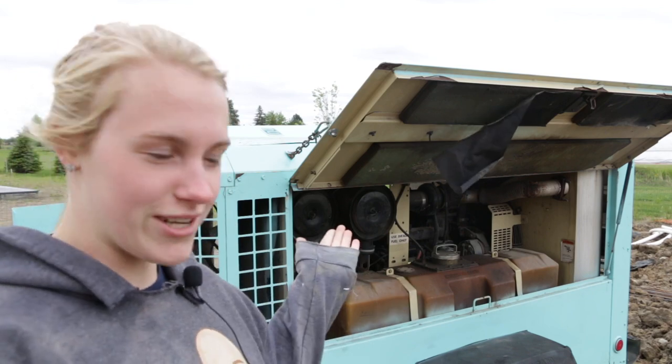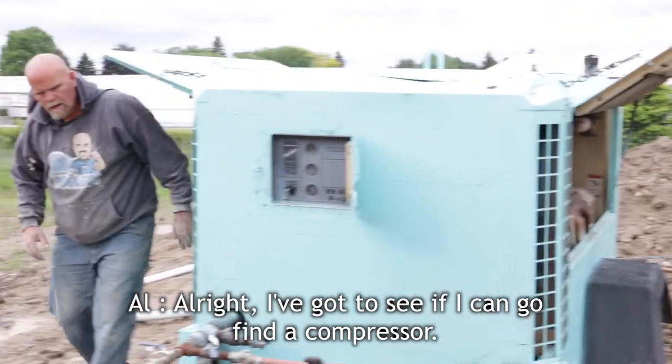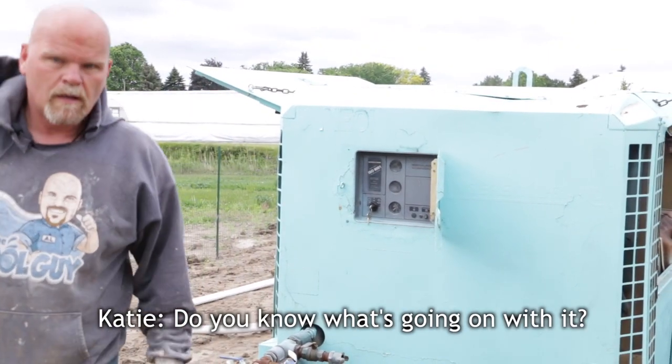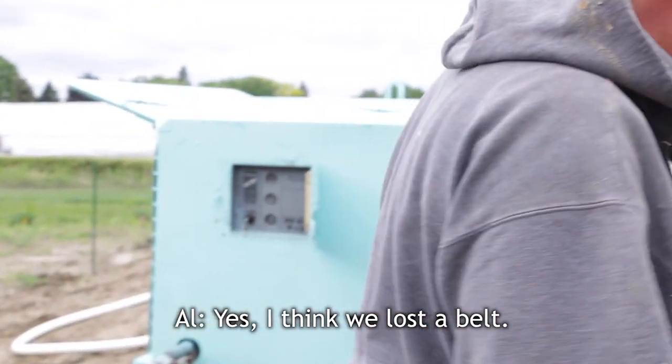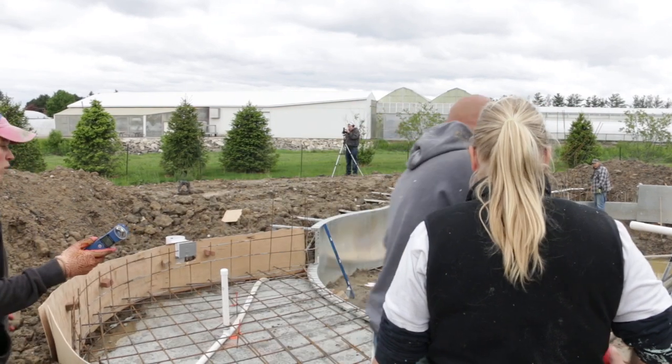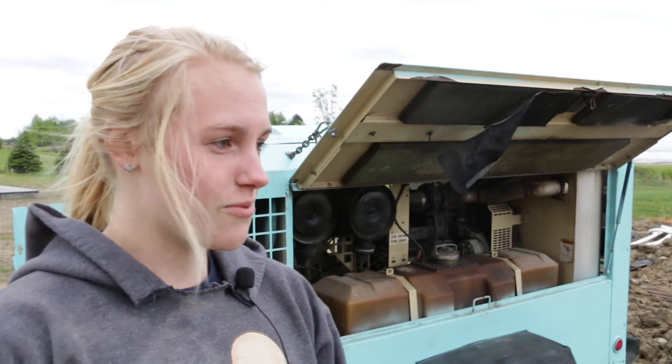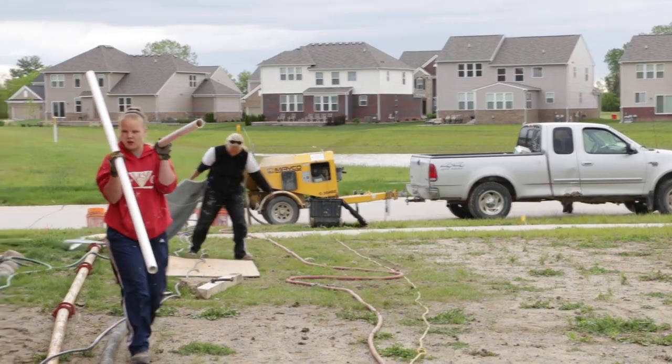Well, as I just got to the job, I was told that our air compressor broke. I'm either going to see if I can go find a compressor. Do you know what's going on with it? Yes, I have to go and get a compressor to do the belt on that. The belt actually broke on it, so Al has to go find a new air compressor before concrete gets here today. So now we're just waiting around, doing other things until we can get some cement.